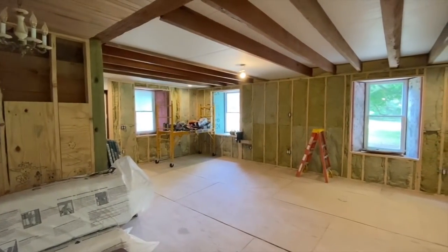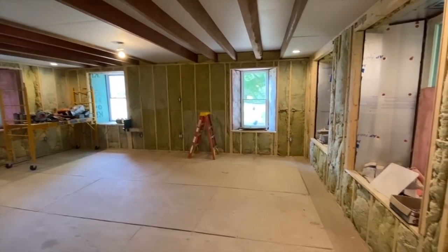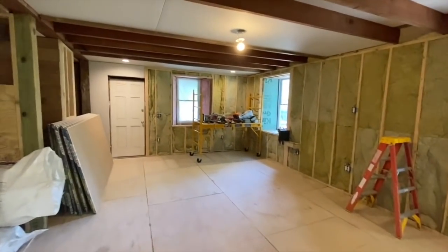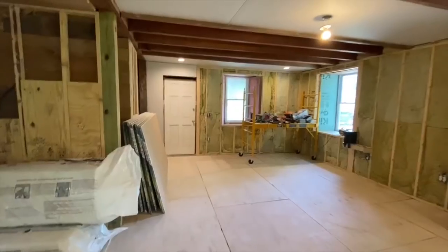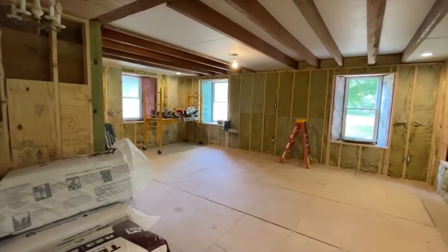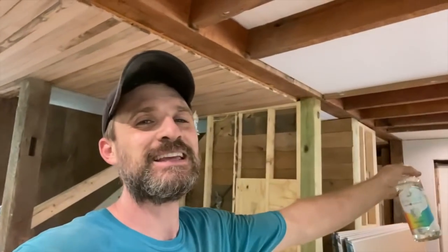This is as clean as this big living room has ever been. It was a lot of work, but now I'll be able to put up sheetrock. Feels good. This room just feels like a whole new world.